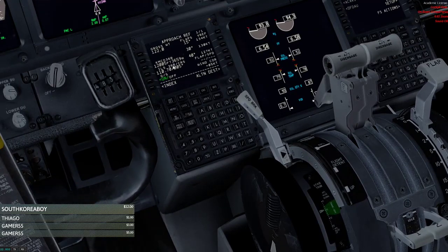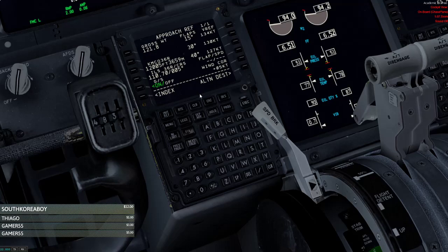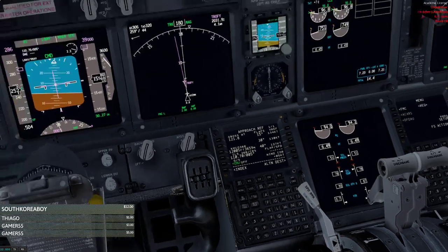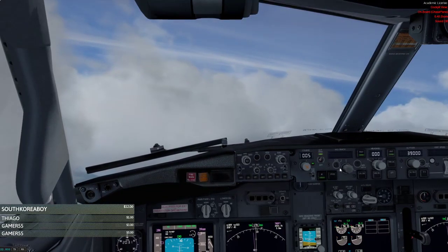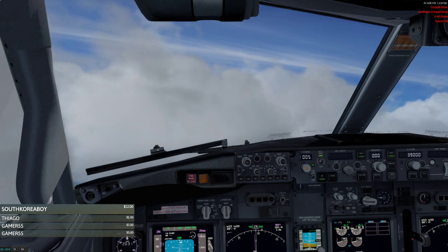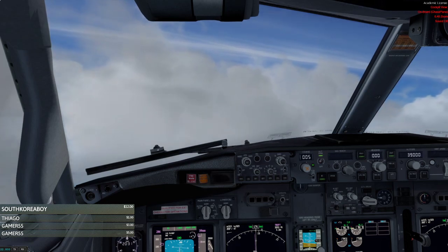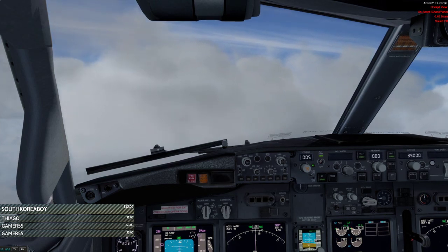And okay, airport elevation. Where do I find that? Find it on the charts, don't I? Yeah, I do. Oh, you don't put your push till 10 miles from TD? Okay. Yeah, that's what I thought. I'm just doing it now. I don't know why.